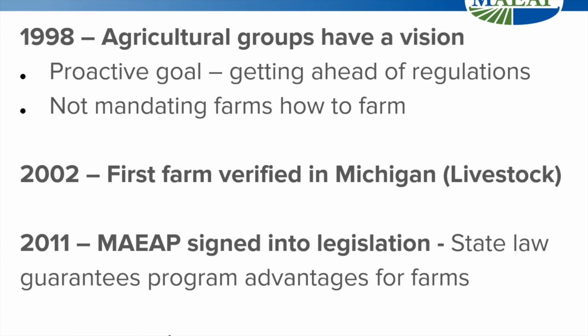So what does it mean to be verified? That means that the farm has met all of the qualifications outlined in the program for that particular system. Many of the requirements are state and federal law, and others are best management practices to protect soil and groundwater. In 2011, MEP was signed into law. What that did is it guaranteed that farmers that are enrolled in the program have certain regulatory protections and advantages.